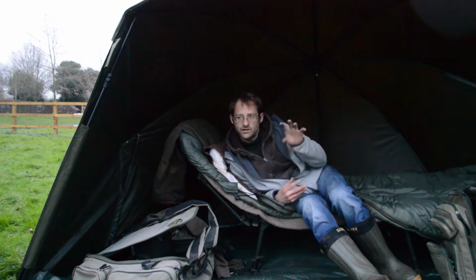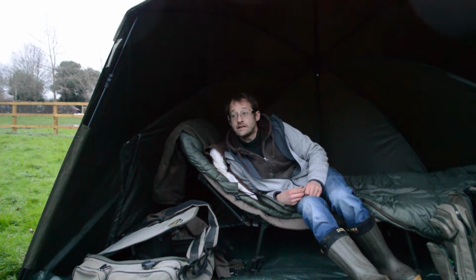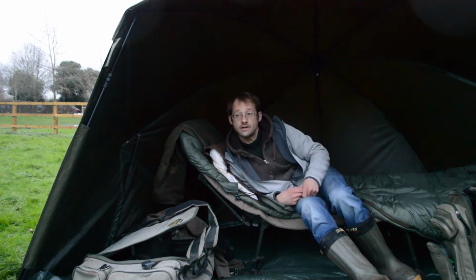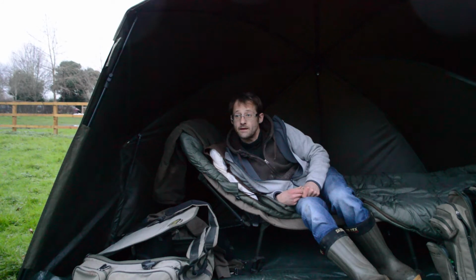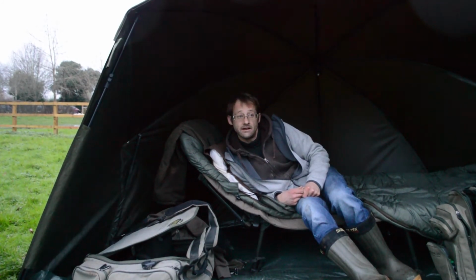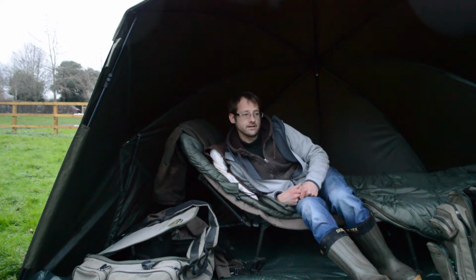I've never really fished for barbel down here in the winter, so I don't know if they're even resident here in the winter or whether they bugger off somewhere else. I'm just going to fish and see, basically. Probably going to fish for 24, 36 hours. We'll see how it goes, see how bored I get, see if I run out of food.